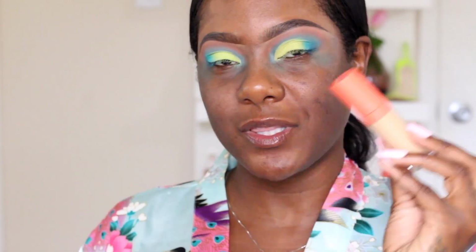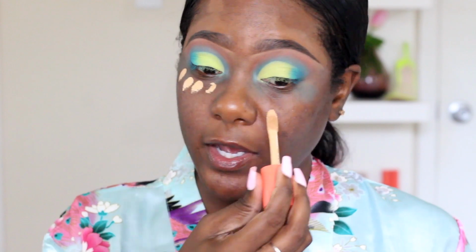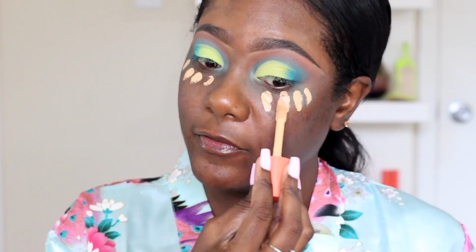So what I'm going to begin the base with is my Juvia's Place concealer. This is in the shade number 18. So this one is really, really light. You do want to use something that's light, but you also want something that has heavy coverage. This concealer is very, very, very full coverage. So I am just going to go ahead and dot that underneath my eye.